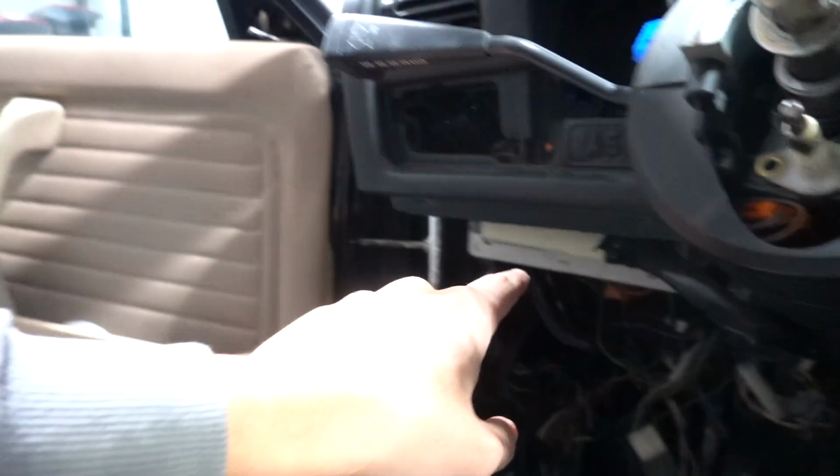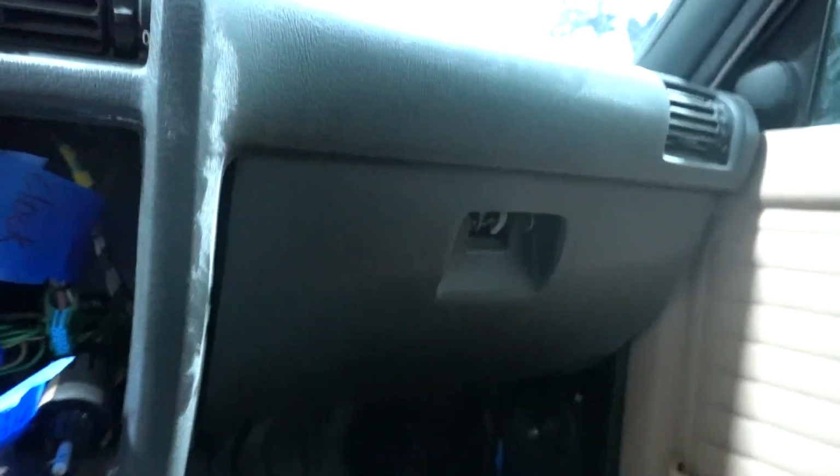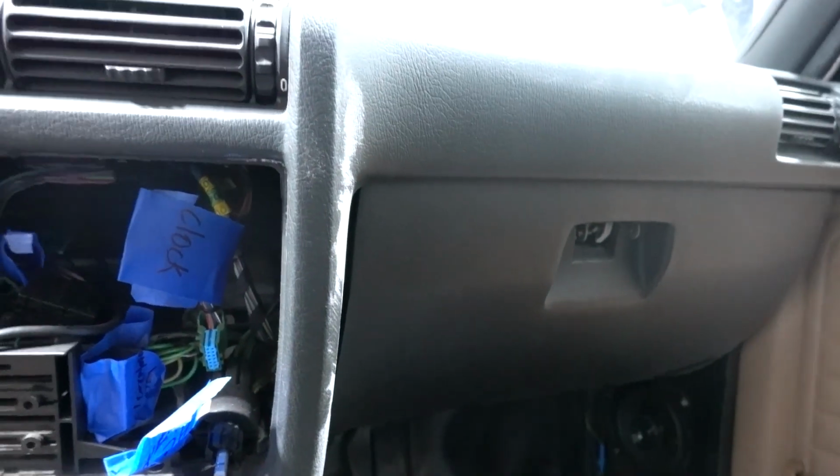So now we gotta start down here. Then it's a matter of just unbolting the actual dash itself way down there. And we gotta do that on both sides, but there's a bunch of other things that we need to disconnect here. So let's go ahead and jump into that first.